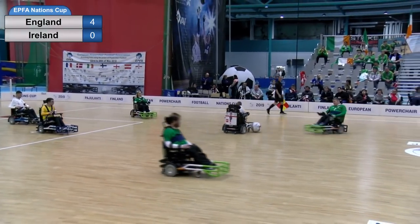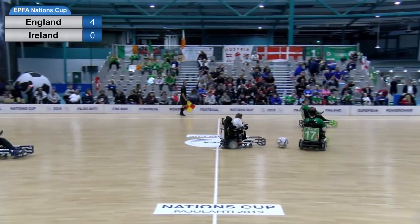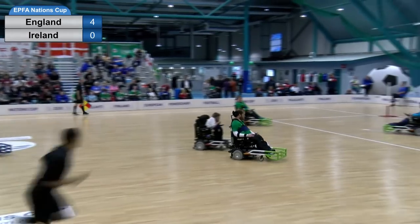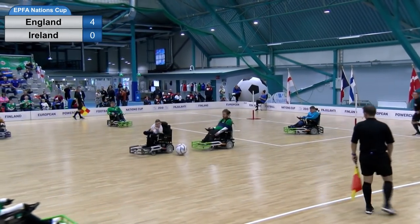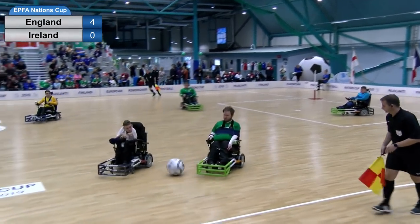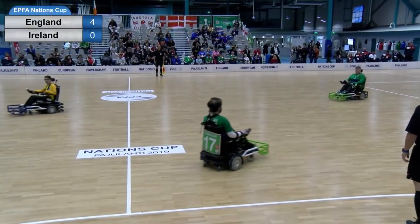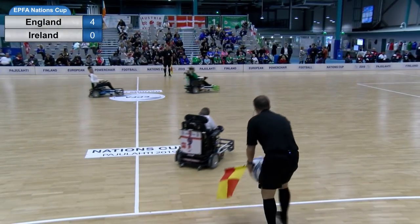Harrison takes the ball away from Flanagan. And now he gets it away from Donner as well. Flanagan trying to prevent Harrison from getting a pass off. Flanagan rushes himself just a little bit. And it's going to be a kick in for England.